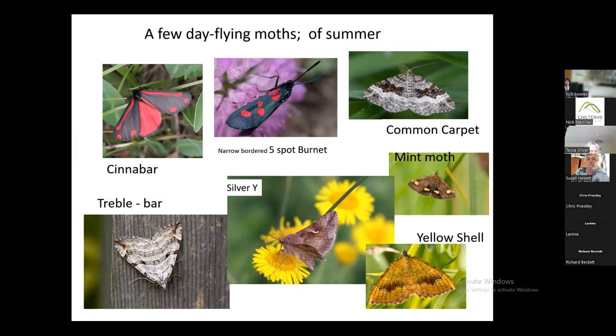Here's a common carpet. There's another very similar species called the silver ground carpet that you might see. All the carpets are very pretty, in my opinion. Here's a little mint moth. This one's a micro moth, actually, but it's very pretty. You might see that. A yellow shell comes in various guises, with this brown mark sometimes almost completely absent and just completely yellow with a white line across.